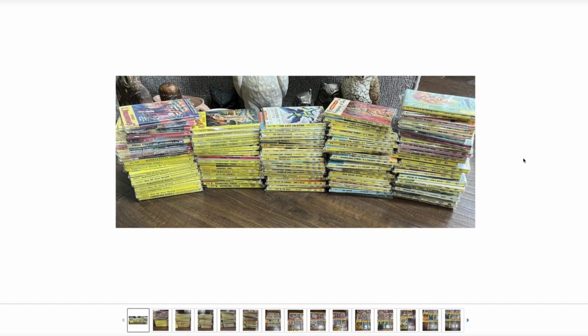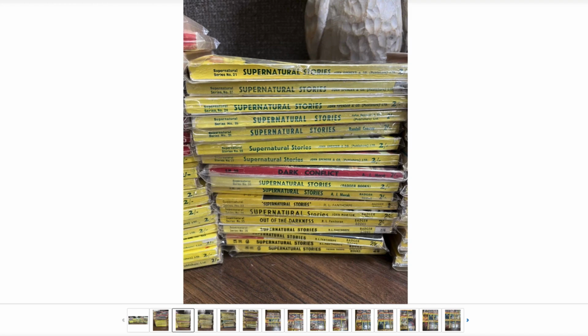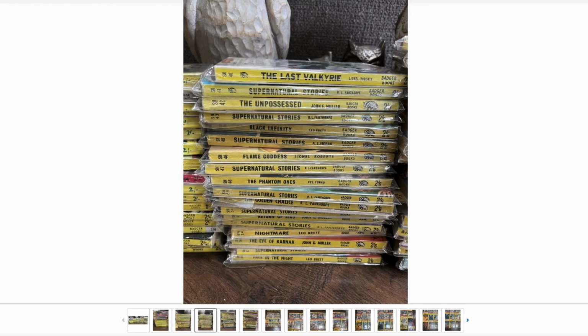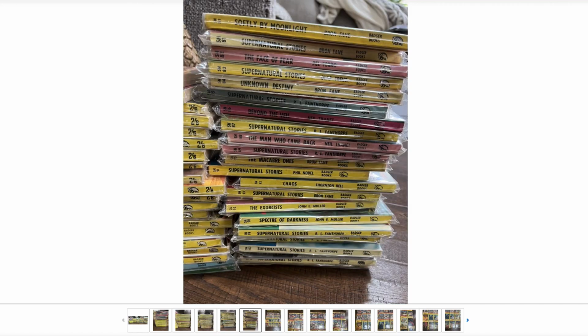It's an incredible Badger book collection, and this one went for about £800 in our money. It was a complete run of the Supernatural series, which we will see, and it is a full set. Absolutely fantastic, this. I mean, all bagged, beautiful condition copies. I think that was a bargain. I really, really do, for the full run like that. We'll see the covers in a minute.